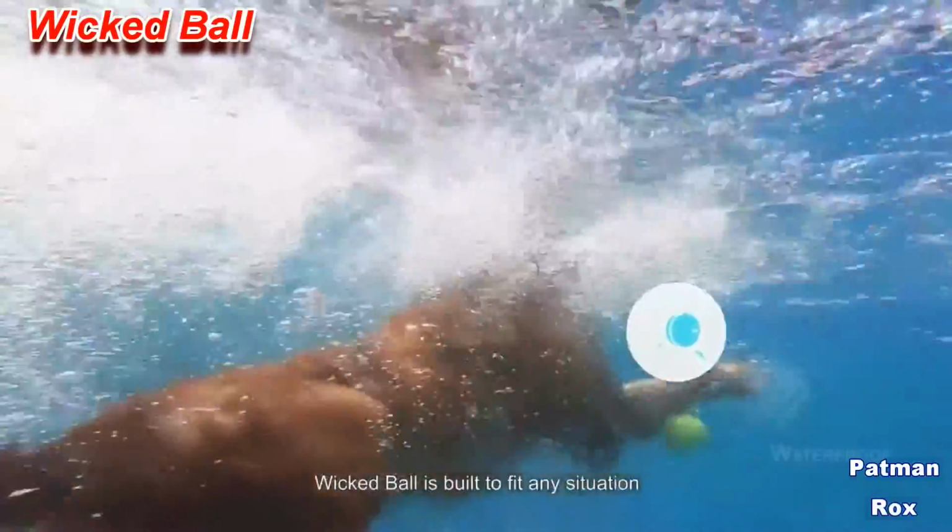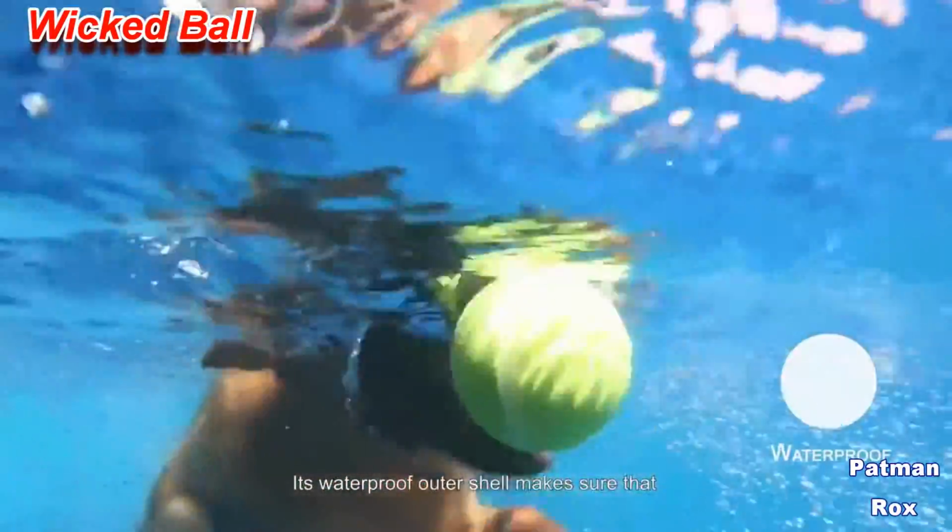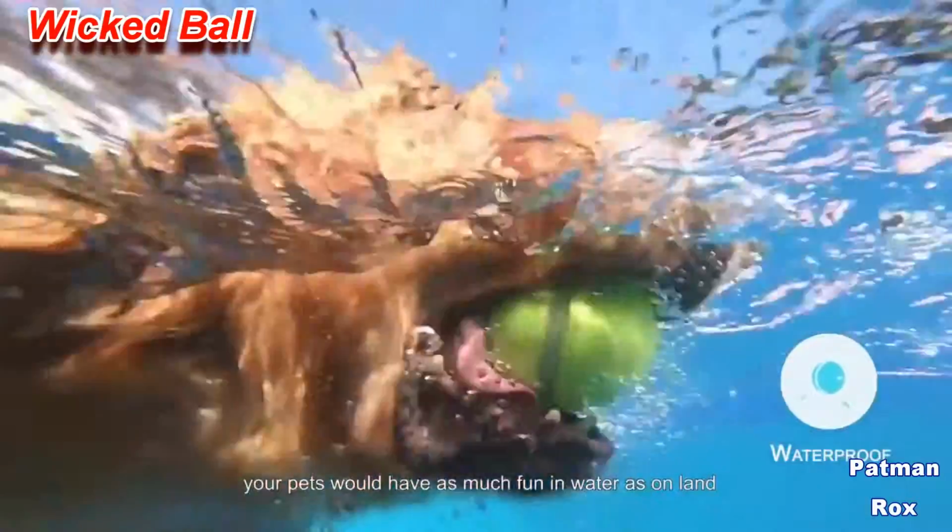Wicked Ball is built to fit any situation. Its waterproof outer shell makes sure that your pets would have as much fun in water as on land.